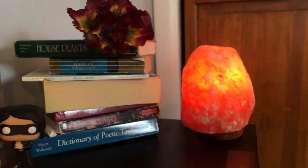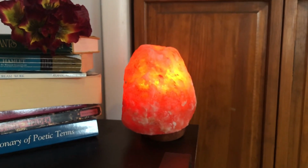The next thing is, you'll see right behind me is my Himalayan salt lamp, and I love my salt lamp. I've had it for probably like a year now, maybe. I want to get another one, but basically it's just a hunk of Himalayan salt with a light bulb inside of it. It releases, I think, negative ions into the air, so it cleans the air.